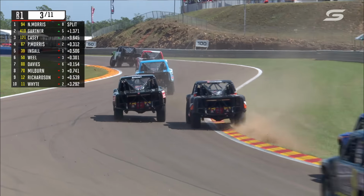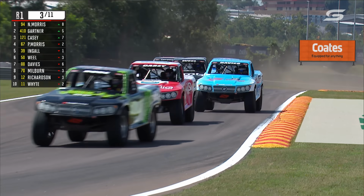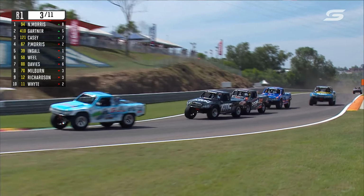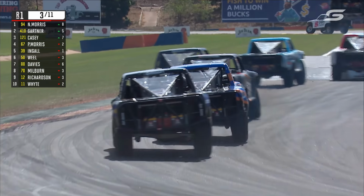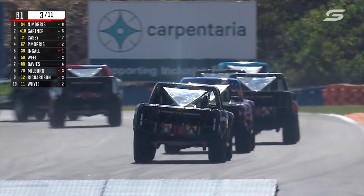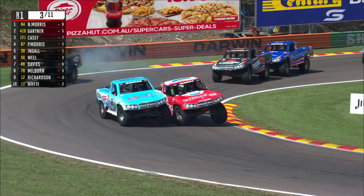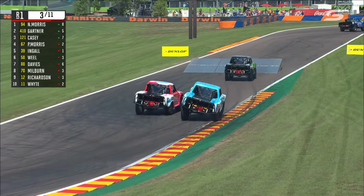Weel side by side with Russell Ingall through the dogleg and down to turn number 5. Nash Morris continues to lead. Down to turn number 5. Weel, Ingall, Travis Milburn. And Shaun Richardson, just like that, is clawing his way back into the field. Passing move for Casey.